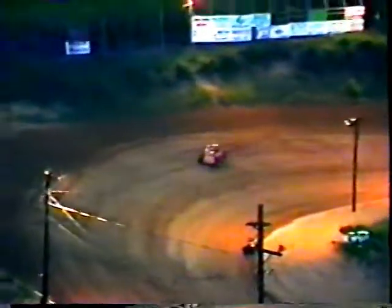Now, I know what that cone's for. They've got to go by that cone before they can start. And again, we got them banging and pushing over there out of turn number 2. Everybody comes out of it all right. And we got a race. Eddie Hamrick right now leading the pack, and he's a newcomer here at the Beckley Motor Speedway, looking like he's been here for a long time.